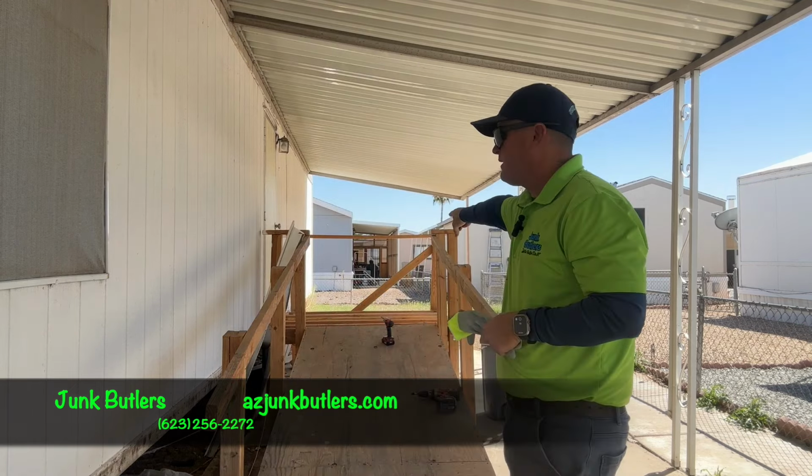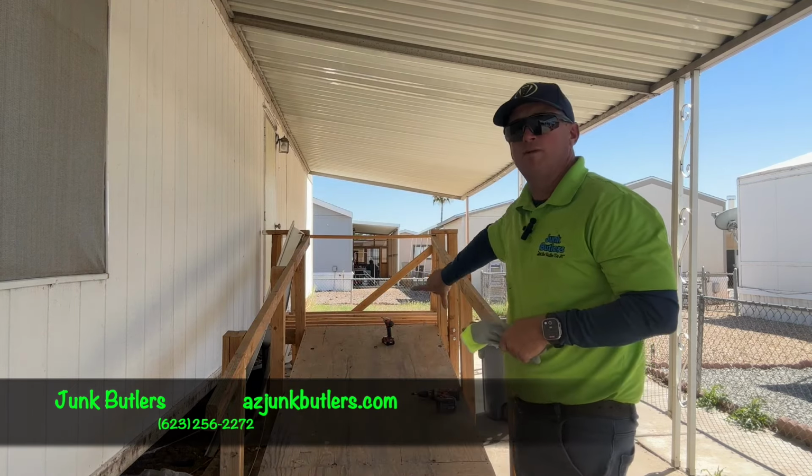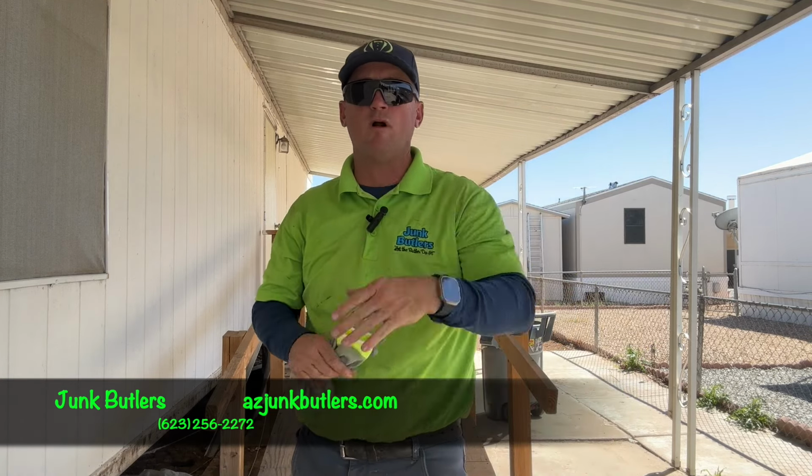So a couple things we're going to do, and I want to show you how we do it. I already got started a little bit, but we're going to tear apart both ramps on both sides and haul those away and finish up where we are. Probably got close to a load left to finish up. But we've got a quarter of our load back there with the nastiest stuff you've ever seen.